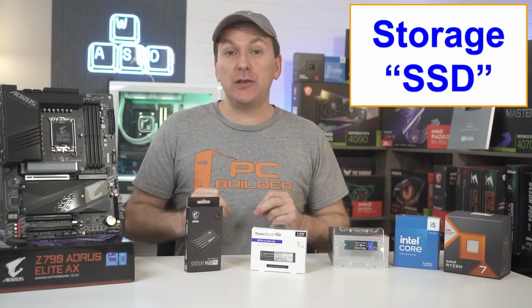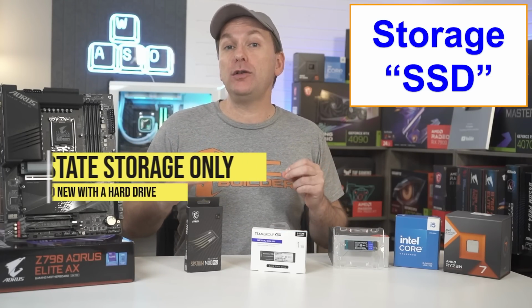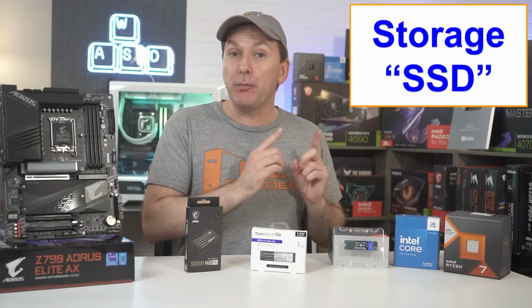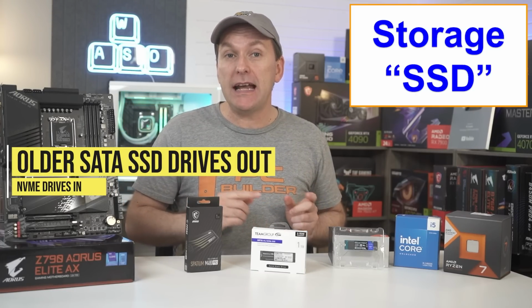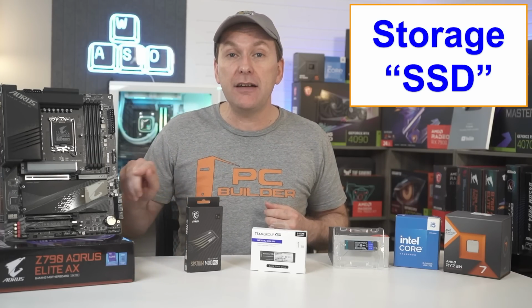SSDs have seen massive changes over the past 2 years as cost for solid-state storage has fallen to the point that I would no longer consider spinning hard disk drives for any role in my PC build, even for bulk data storage. Also, the older SATA SSDs that are connected via cable have completely been replaced by NVMe SSDs that use the M.2 connector on your motherboard and are significantly faster.